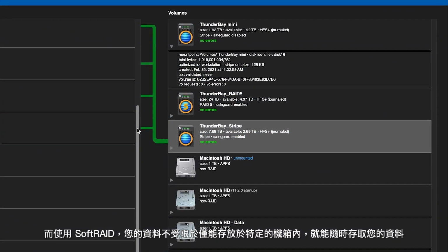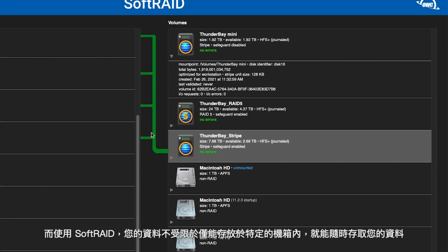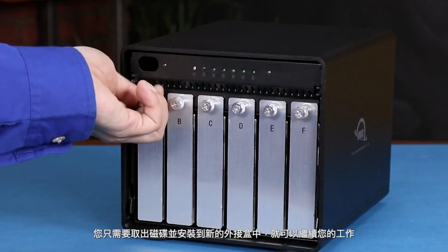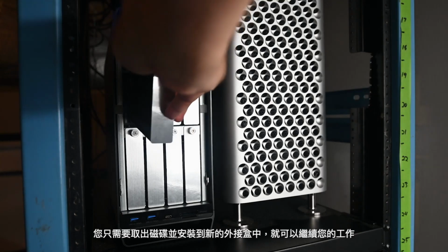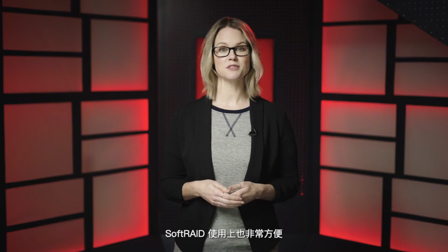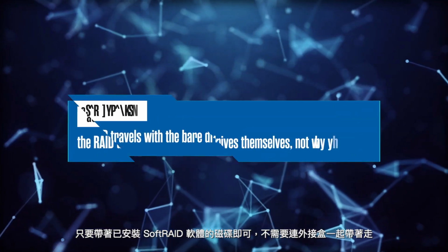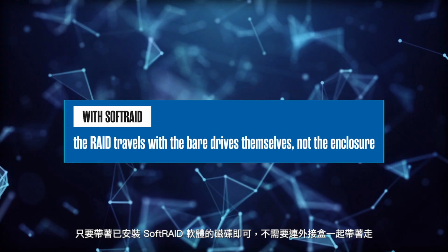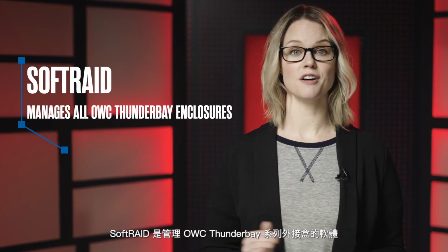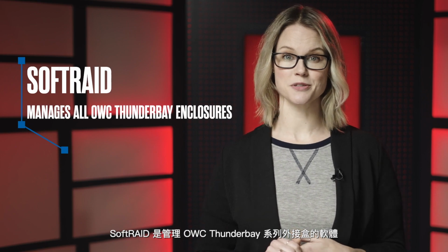With SoftRAID, you are not locked into any specific hardware for your data to be accessible. As long as you can install SoftRAID, you simply remove your drives, add them to a new enclosure, and continue working. SoftRAID also gives you portability in the sense that the RAID travels with the bare drives themselves, not the enclosure. SoftRAID is the software that manages all of the OWC Thunder Bay enclosures.